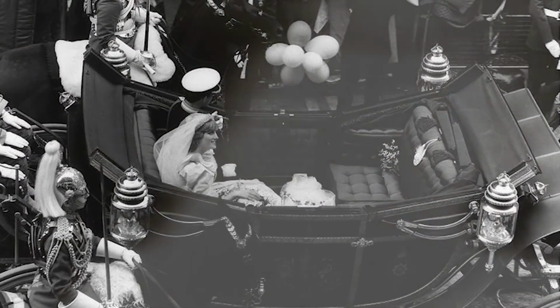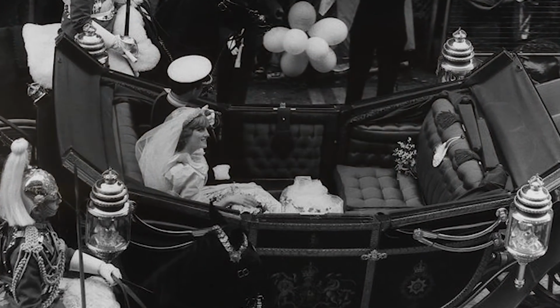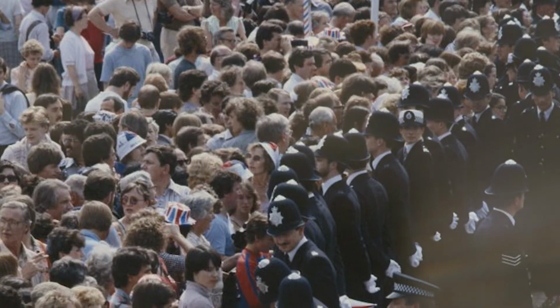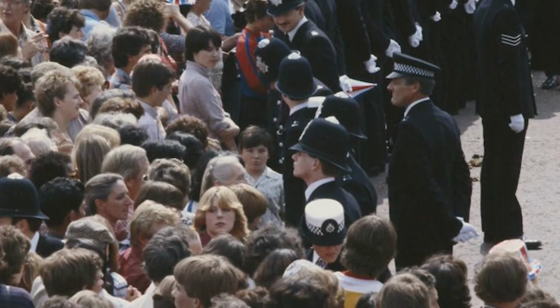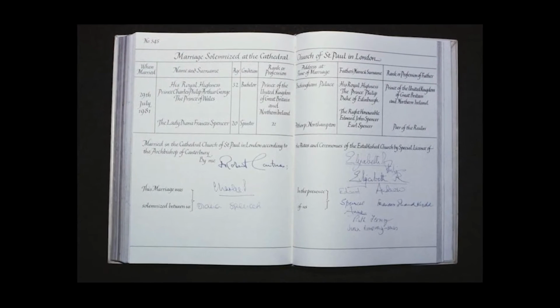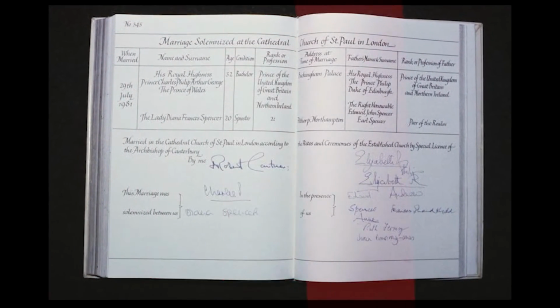The couple's carriage drove along Fleet Street on their way to Buckingham Palace. Police were out in full force to manage the massive crowds along the procession route. Prince Charles and Princess Diana's signatures, along with those of their family as witnesses, make this thing official.